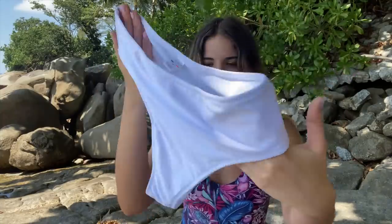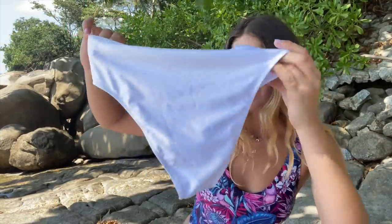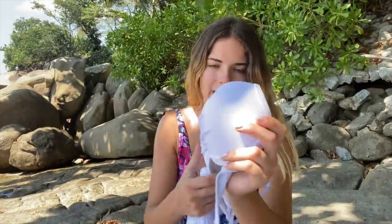They're high-rise bottoms. The back is a little bit cheeky, but I love how it's high-rise. It looks very antique, so I really like it, and I hope you guys like it too. So let's see how it looks on.